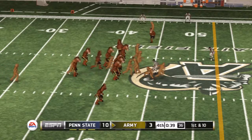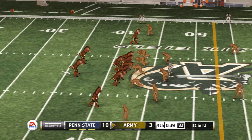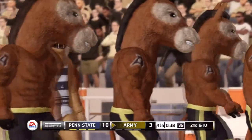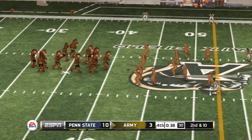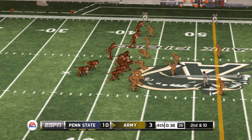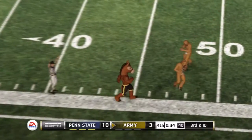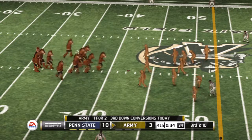This young man is becoming more and more part of this passing game. He does a great job of making guys miss after the catch. The spike will stop the clock. That makes it second and 10. Second and 10. Ball on the 42-yard line. Caught. Open field. Third and long, and this is where you earn your money if you're the offensive coordinator.